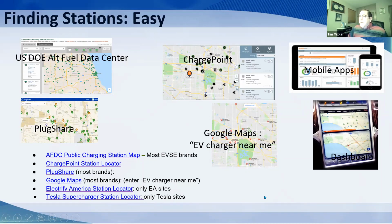The point being that if you're looking for a station, the vehicle knows where it is, or your phone knows where it is, and you type in one of these maps and it'll tell you where it is. Some of them will tell you if there's an available one. Some of them you can reserve. So they're really taking advantage of the Internet.